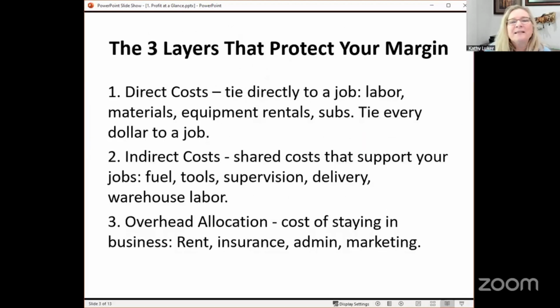So let's break this down into 3 layers that separate top performing contractors from everyone else. Layer 1 is direct cost: labor, materials, equipment rental, subcontractors, any costs that tie directly to a job. Most companies track these, but not always consistently. If techs forget to tag hours or vendor invoices get coded wrong, accuracy's gone. Every dollar here should point to a specific job.